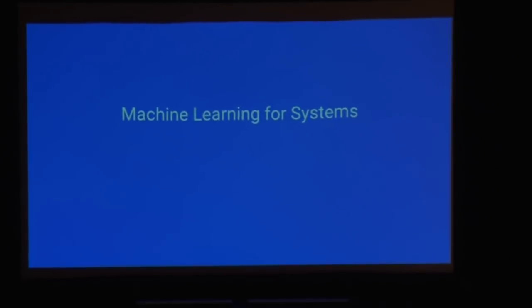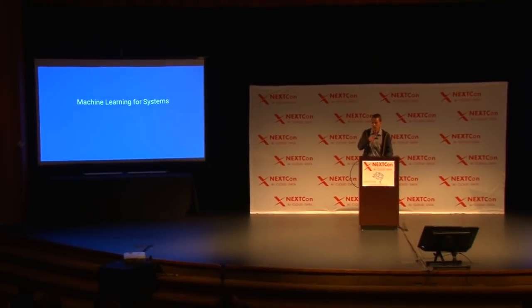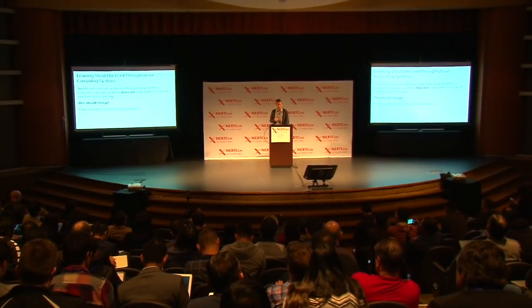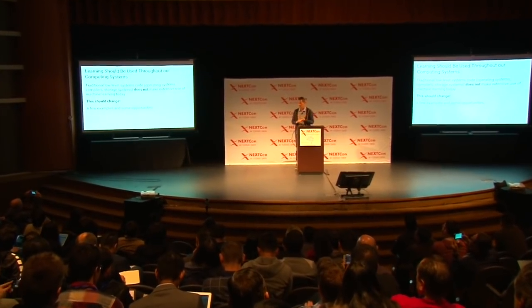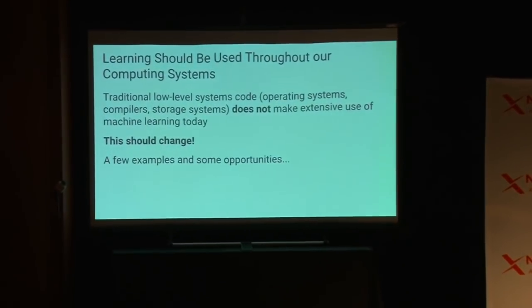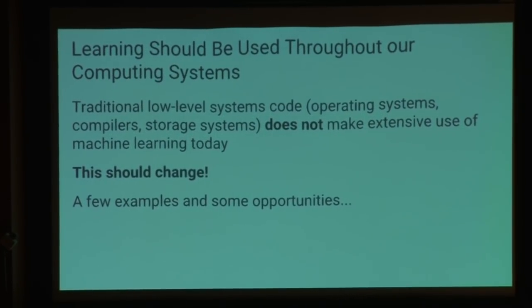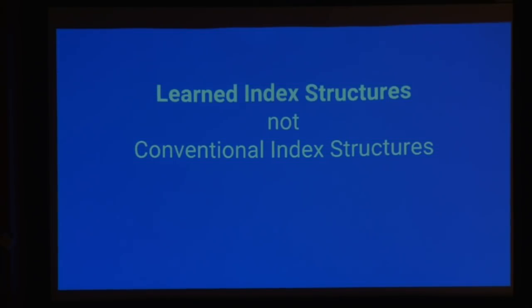OK, so I want to touch briefly on machine learning for systems, because I think that's kind of interesting. We've been doing a lot of work on building systems for machine learning. But now can we turn that on its head and talk about what we can do in terms of machine learning for computer systems? So today, lots and lots of computer systems, low-level things like operating systems or compilers or storage systems, don't really make use of machine learning. And instead, they have lots and lots of handwritten heuristics of things like, should I compile this particular bit of code this way or that way? And they have some hand-coded decision about that. Or should I insert this block into the storage block cache?